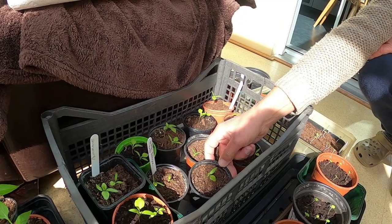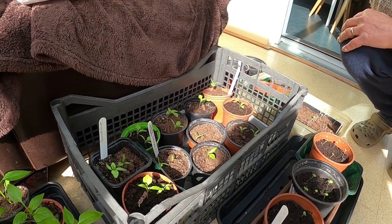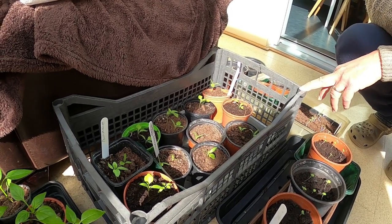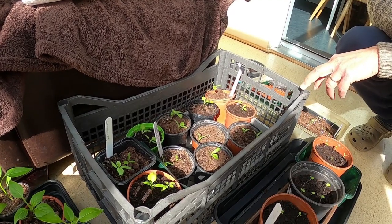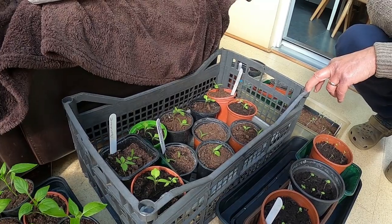But they won't go out into the greenhouse either till sort of May, or outside from sort of mid-May. So we've got plenty of time to keep these in and out of the cold at the moment as well. So hopefully they'll be able to go into the greenhouse once the weather starts improving.